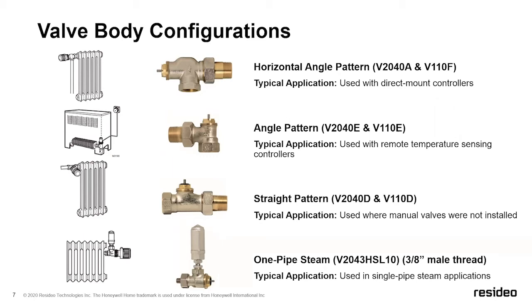So if you have an old cast iron radiator with either a 1/2 inch or a 3/4 thread, this just screws in with a tailpiece right into the radiator. The pipe comes up from the floor, so it kind of goes through a 90-degree pattern. And then your operator, your actuator, just goes right on the side. And I've got application images to the left of that. That's probably the most predominant radiator valve that I see sold. So that's our horizontal angle pattern. And take note of these different pattern names because these will determine what type of actuator you need as I talk about actuators later.